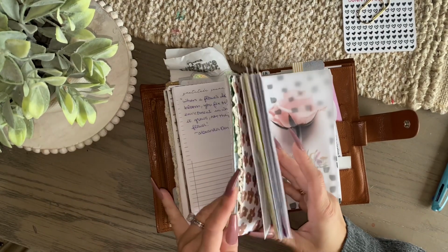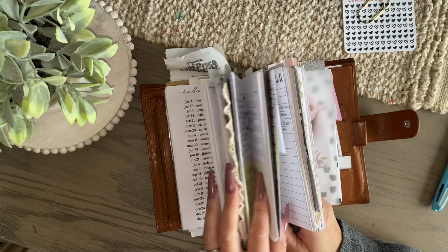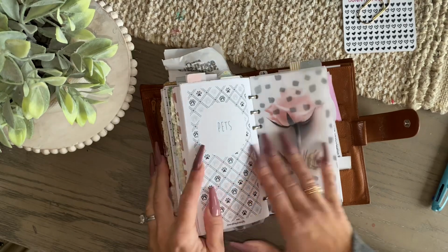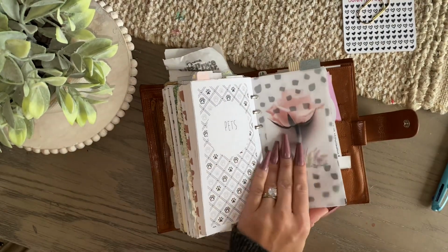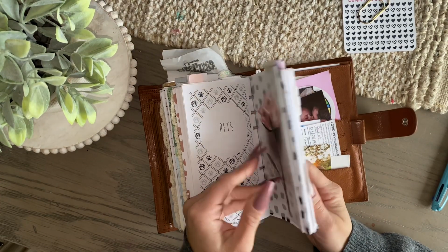So like I said, I'm going to remove my dailies. I might take out my 2022 calendar because I'm not even using that as of yet. Sure, I'm scheduling things, but I can easily transfer that after. And then this whole back here is just personal kind of stuff.